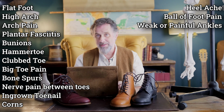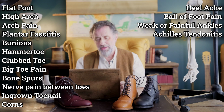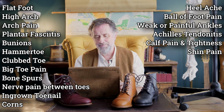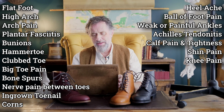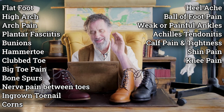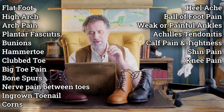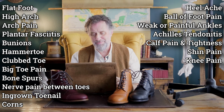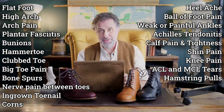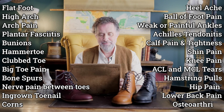Ankle pain, Achilles tendonitis, I had that. Tarsal tunnel syndrome, which is ankle pain, calf pain and tightness, shin pain, shin splints, anterior compartment syndrome, knee pain, which is patellar tendonitis, iliotibial band syndrome, which is the tendon going up to the bottom of the knee, to the side of the knee, and to above the knee or under the knee is the patellofemoral pain. ACL ruptures, MCL ruptures, pulled hamstrings all the time in the lower hamstrings, hip pain, lower back pain, osteoarthritis.